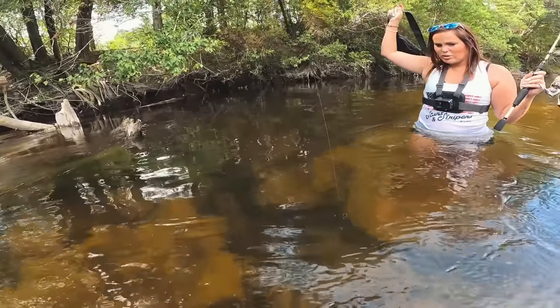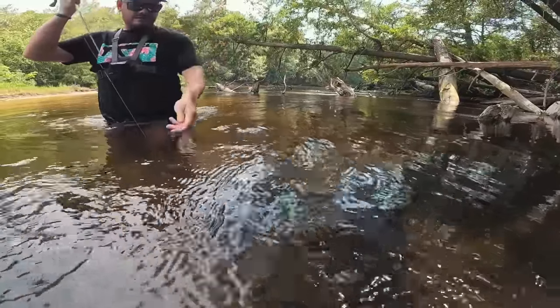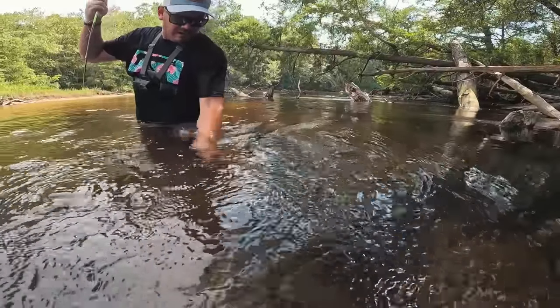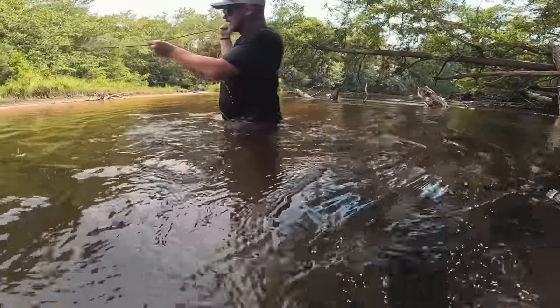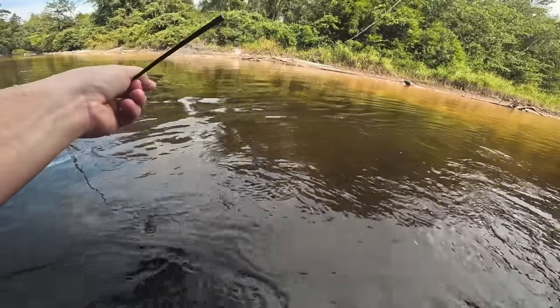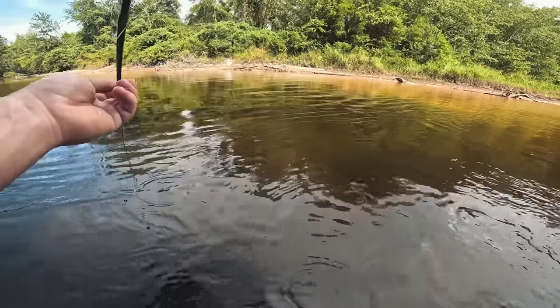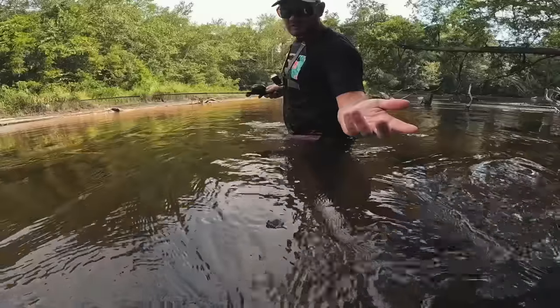What in the world did you do? Well, I just found out my rod was a two-piece rod. I didn't even know this thing was a two-piece rod. What the frick, dude? This is all kinds of cattywampus. We've literally not even made it yet.